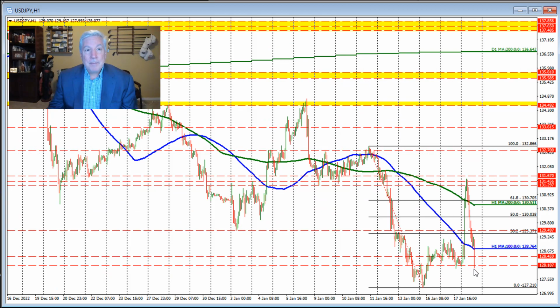So a big lap was made in the dollar versus yen, and in the process we have moved back below the 100-hour moving average. We tried to hold support here and move back higher, but we couldn't, and we just rotated to the downside off the PPI data and the retail sales data.